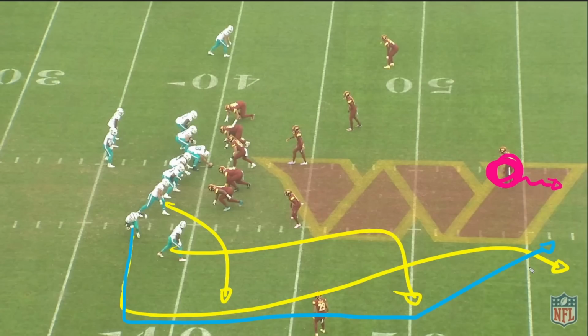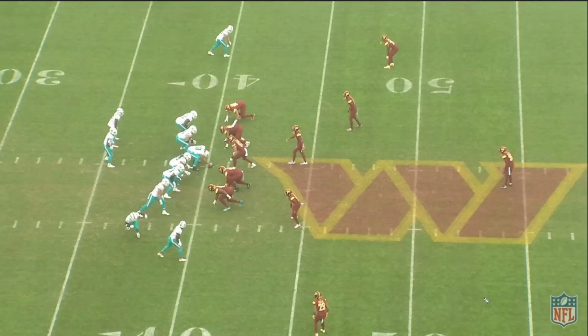And again, I know people like to get on Tua with the deep ball accuracy and missing throws. He doesn't miss throws like this, in my opinion, very often, where you're going to throw a ball that should be on the hash all the way outside the numbers. So I'm guessing Tyreek Hill probably just runs the wrong route. I don't care enough to go back.